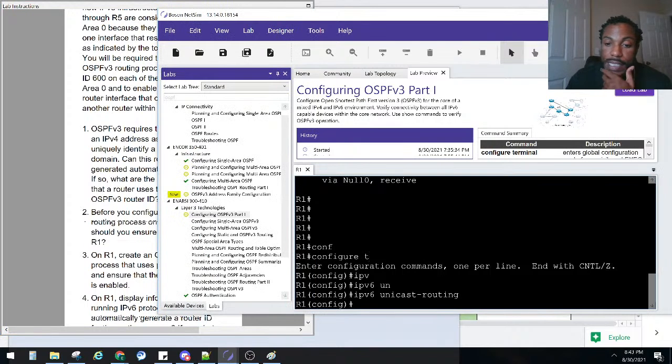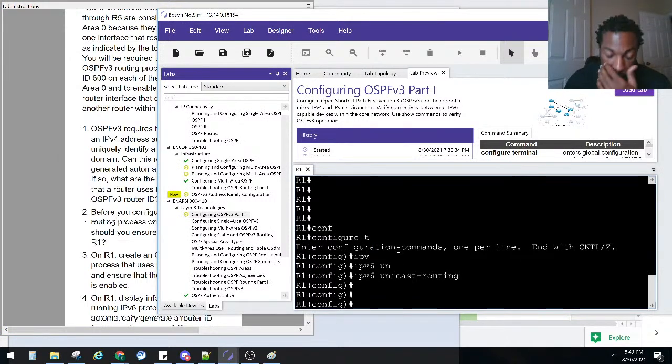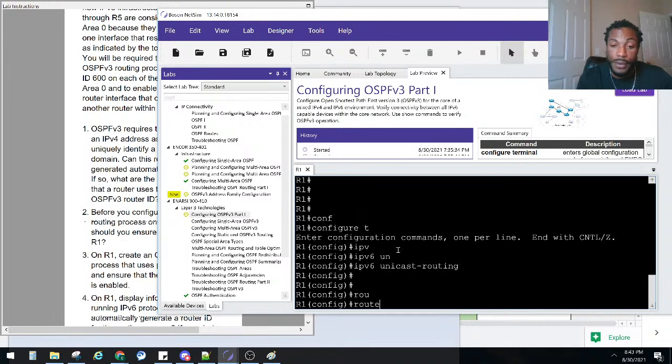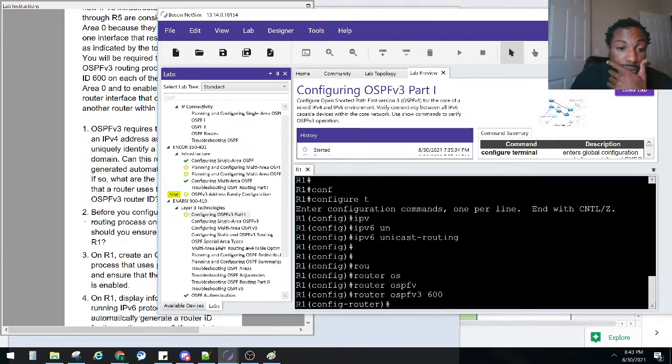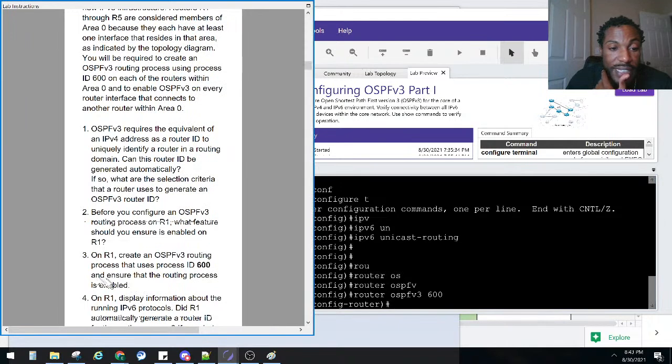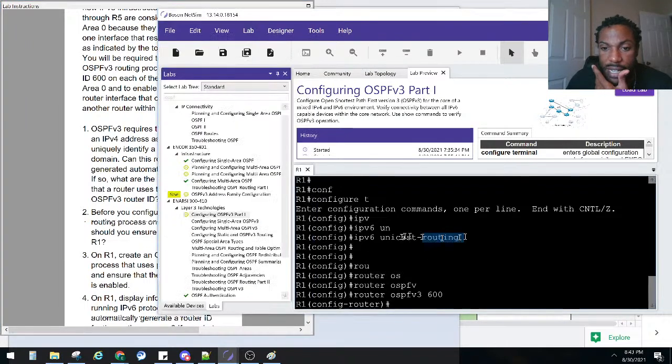All right, so y'all remember how to enable OSPF on an IPv4 router. We said it was router ospf and then a process ID. It's similar to that for IPv6, except we just put in a v3. So router ospfv3, for version 3, right? That's the IPv6 version of OSPF. Then we do the routing process, which in this case they said 600. That puts us in the routing config mode. Then they said to ensure that the routing process is enabled, and I think we did that right here, ipv6 unicast-routing.